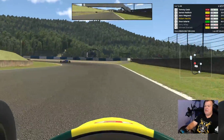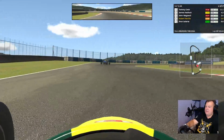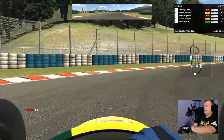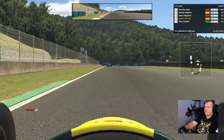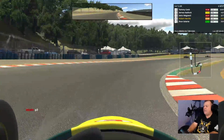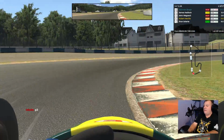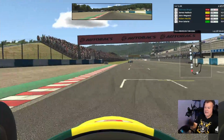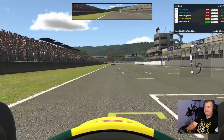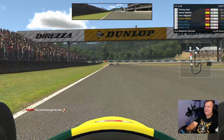Dang, I think I was sitting in P2. If I'd have just held, or P3 maybe, if I'd just held on to it. Oof. Yeah, I was in P3. That's right, because that guy passed me. I think I had my wheel up on the curb and I goosed the throttle. Yeah, the pressure did get to me. Fair enough.